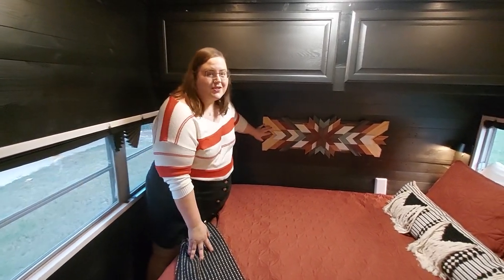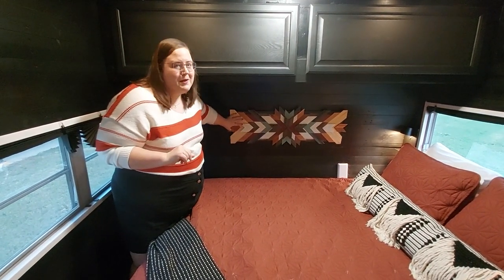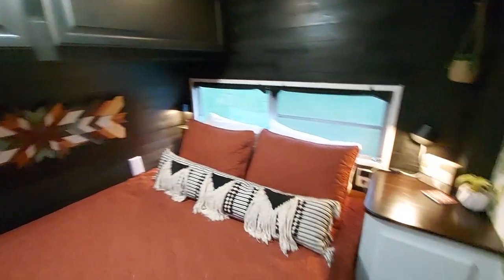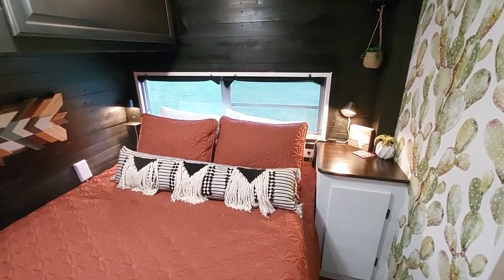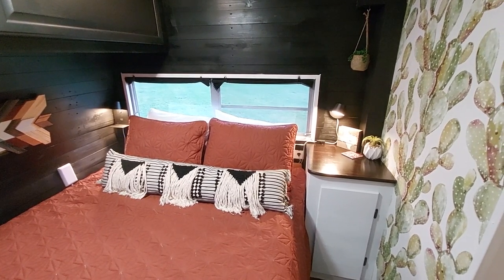This piece is also by a local artist, semi-local. We drove like an hour to get to it, but it was Texas made. And the side table lighting is one of my favorite things. On that side, there's a small shelf to plug in your phone and leave it there overnight so you don't have to reach around for it in the middle of the night.